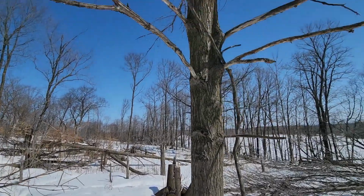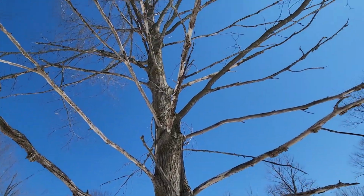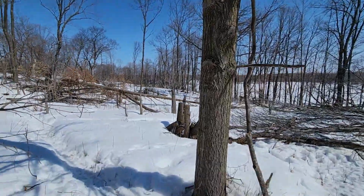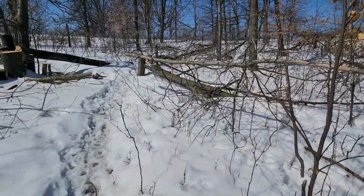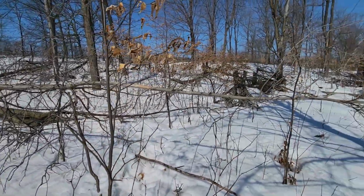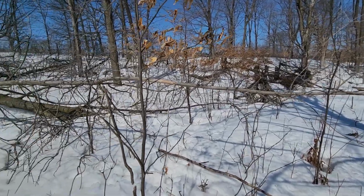Now, the second habitat management technique that I just would not use a whole lot up here in the north is prescribed fire in the timber. And I do have some reasons for that.